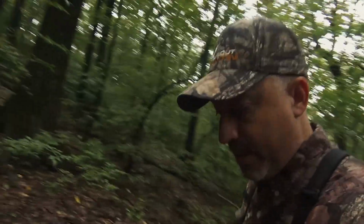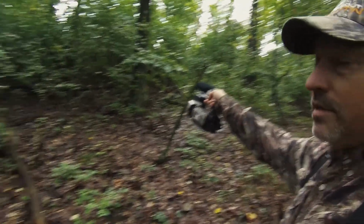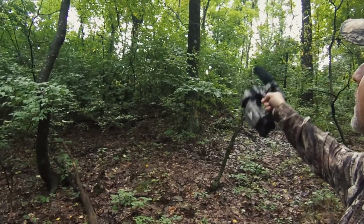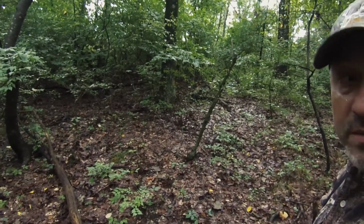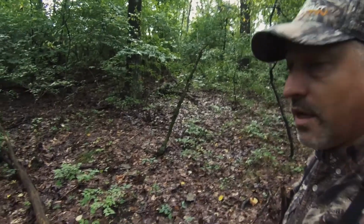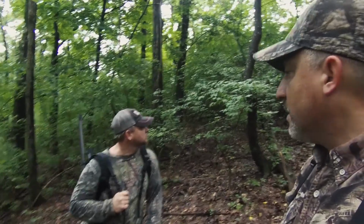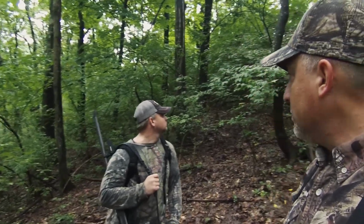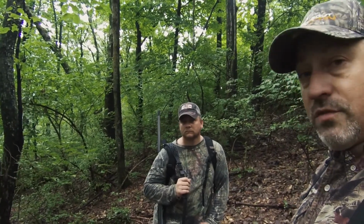We've got a tree that would be a good tree to set up in right here. It's a pretty big tree. It's got a little bit of cover around it, and we've got maybe 10, 15, 20 yards of shooting. Not a lot of distance to shoot, but when they're sneaking through this thick stuff, the good thing is we can see pretty far, but because of the thick cover, you're not going to be able to shoot far.